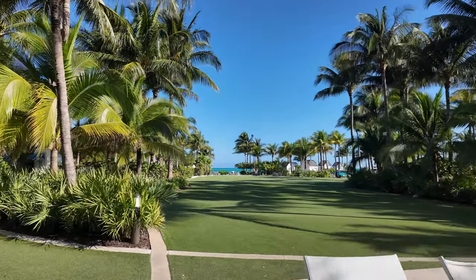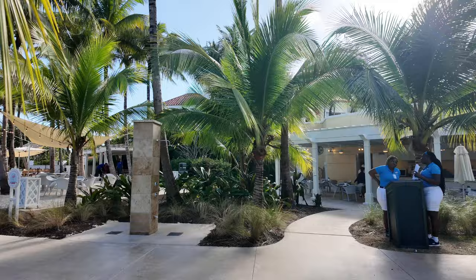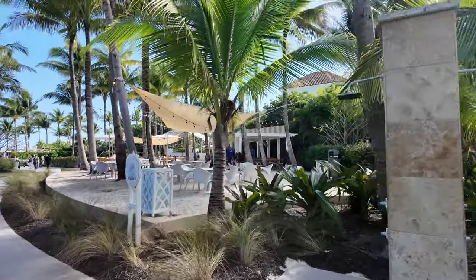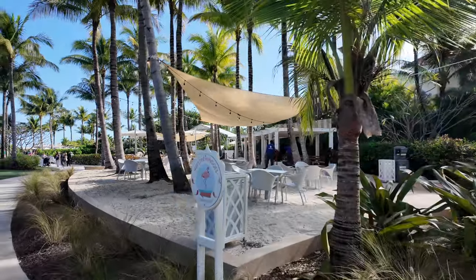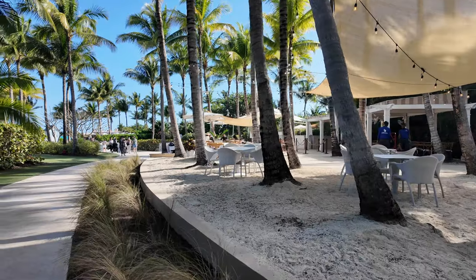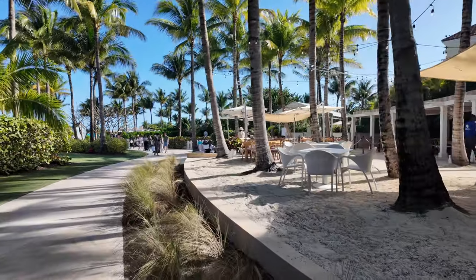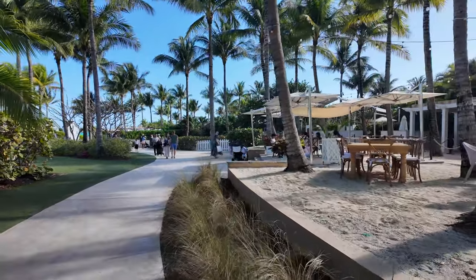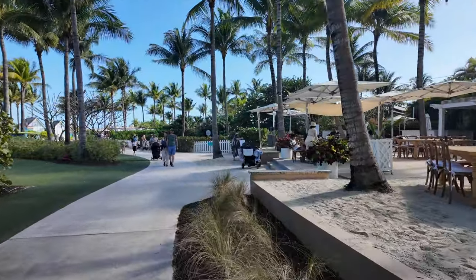And then next to the event lawn is Nexus, which is a private club within the resort. It's in between the Grand Hyatt and the Rosewood sections of the resort. We're making our way towards the beach, so we're going to check all of that out. The Palms restaurant is right up ahead. That's going to have light and breezy dishes. And then beyond that is probably the coolest animal exhibit at the resort.